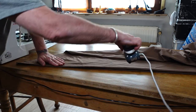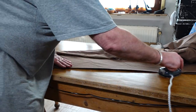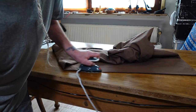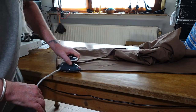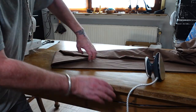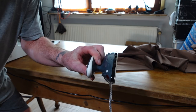And this side. Actually, I doubled that on the other end. So square that up. Takes a bit of time, but it helps me to get that all straight and easy to cut. So I'm not having a wonky edge, even if I'm cutting on the edge. But yeah, that's why this little iron comes in handy.